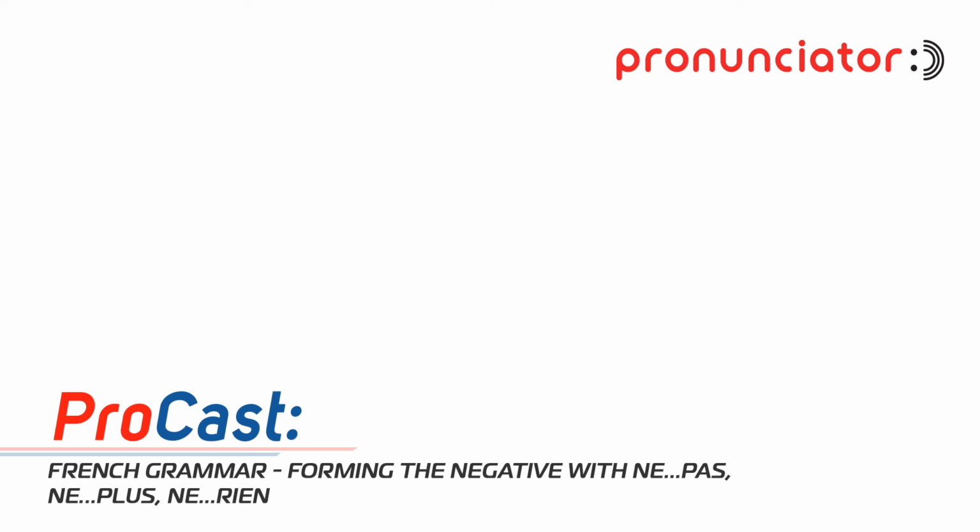Wow, that sounds so poetic. I see how the first ni replaces pas, and the second one introduces the next negated element. It's like saying, not this and not that. Precisely. And you can continue this pattern for as many elements as you need to negate. That's amazing. So French negation isn't just about saying no, it's about expressing a whole range of nuanced ideas. Exactly. And the more you explore these structures, the more you'll appreciate the elegance and precision of the French language. It's like uncovering hidden treasures.